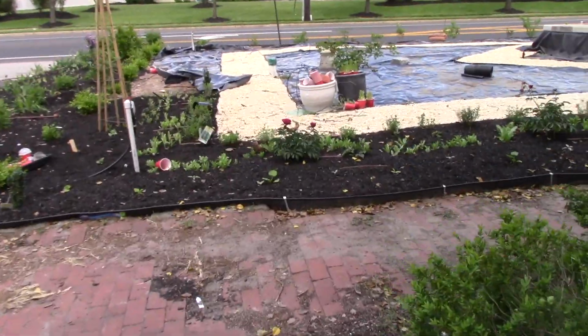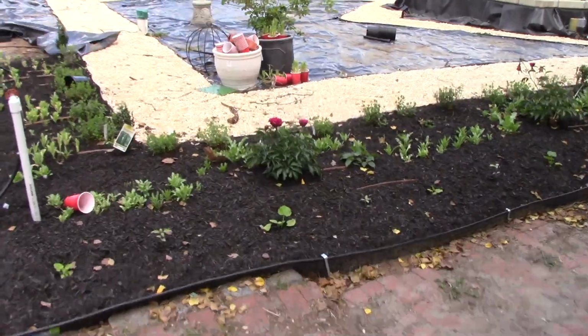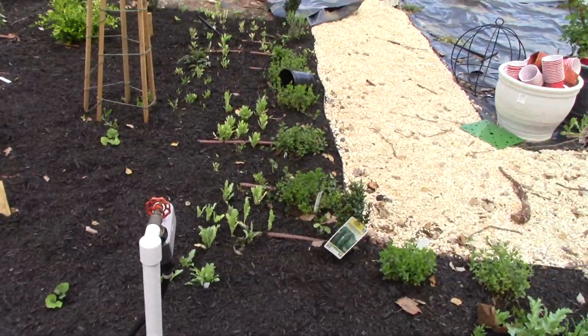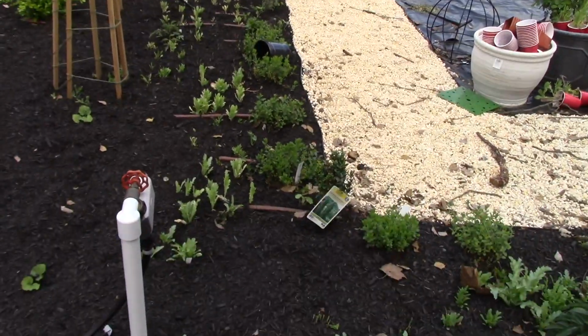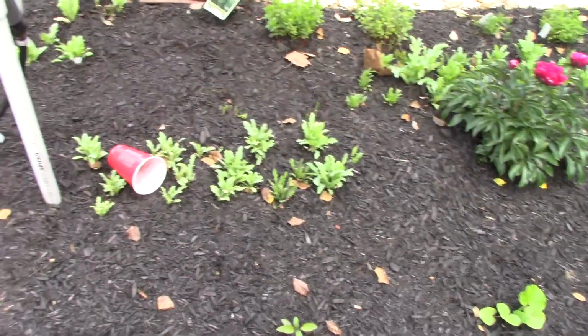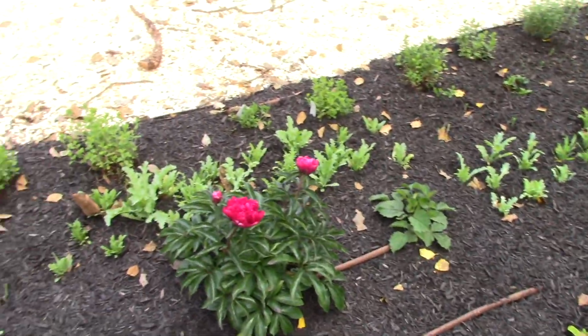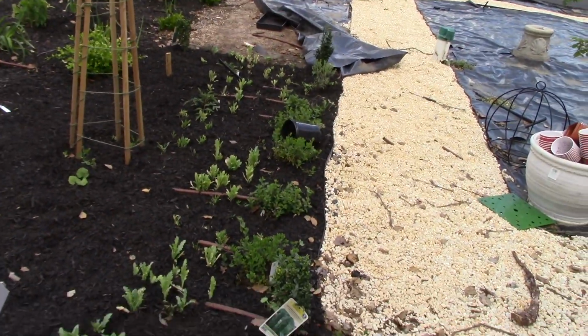Okay guys, I thought I would show you what I've got accomplished. So I've got the red section done. The poppies are starting to perk up, and these are definitely bigger. I did this section first. These are definitely putting on some height. Those are starting to.